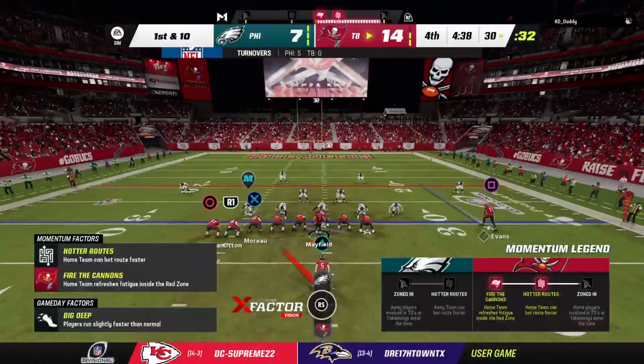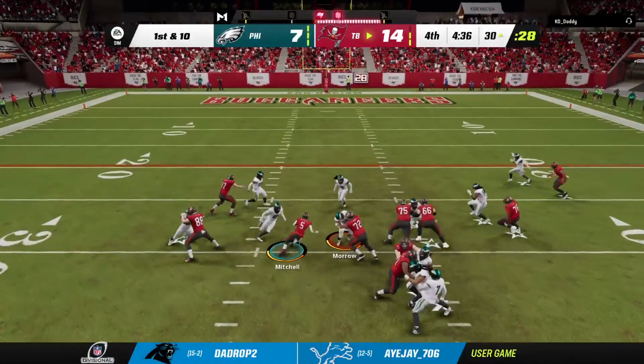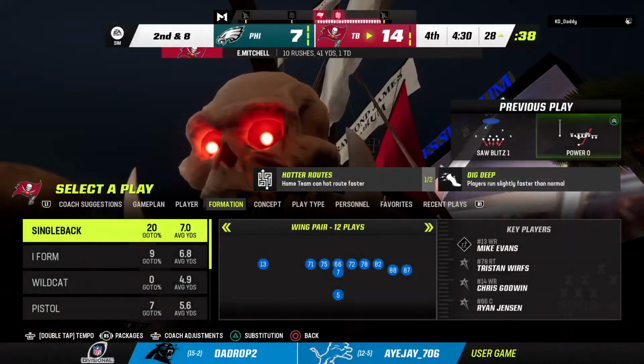Three tight ends in the ball game here on 1st and 10. They run over center with Mitchell. And he can only manage to get a couple. 2nd and 8 coming up.